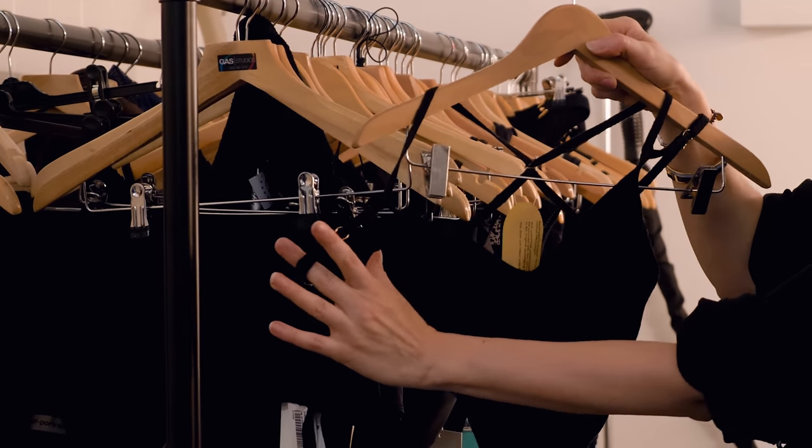Yeah, I mean, we've got all the swim costumes, which look amazing. I think I'll be looking at some of them to purchase. But yeah, it should be really cool.